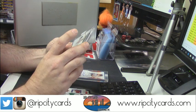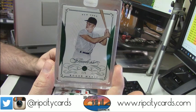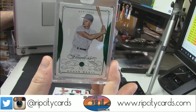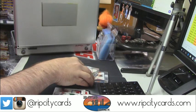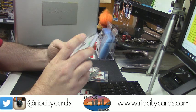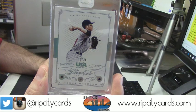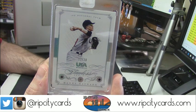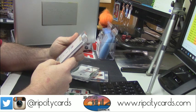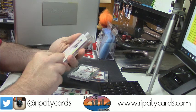One out of five for the green. The Roger Maris. Roger Maris. And a triple. Triple gem. 12 out of 20 for Manny Machado. Triple gem. What is it? A ruby, a sapphire, and a diamond.